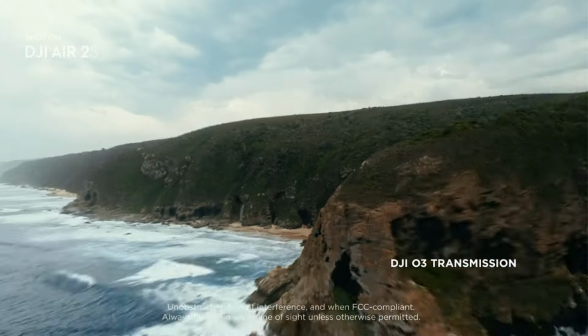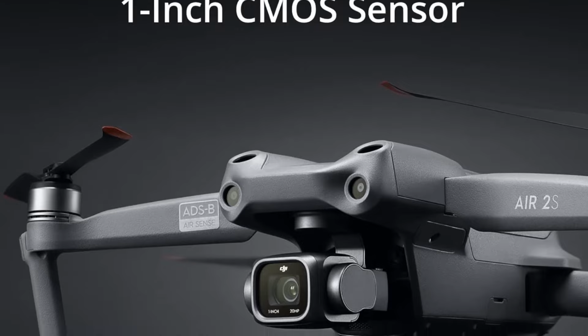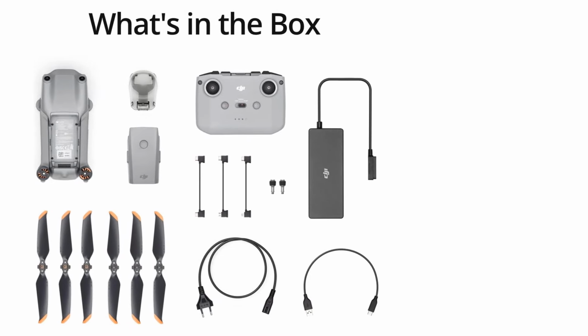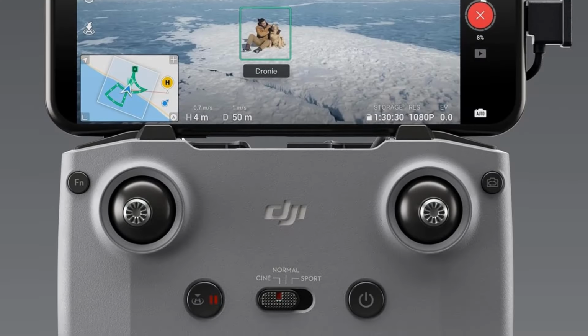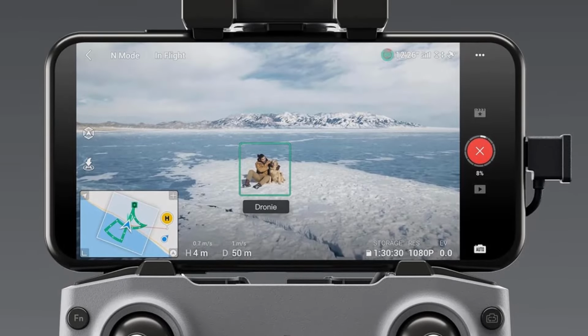DJI's strong safety features are here too, including GPS location, obstacle sensors, ADS-B to warn you of nearby manned aircraft, and a 30-minute battery. The Air 2S is a compelling drone for stills-first creators. The Type 1 sensor may lag behind quad-Bayer chips in pixel count, but captures a wider dynamic range, so photographers have more leeway for edits to exposure.